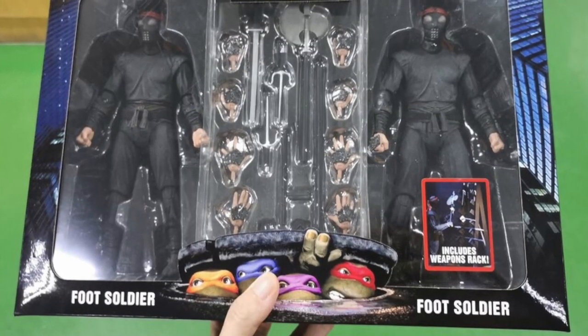I guess that's a reissue. I guess they're sending more out to shelves. That's got an October 10th release date. The Foot Soldier 2-pack, officially the release date is October 19th.